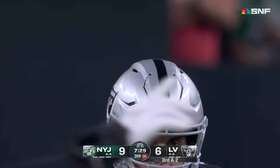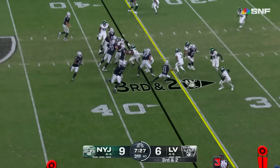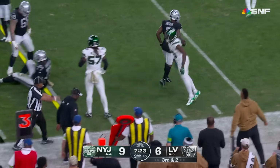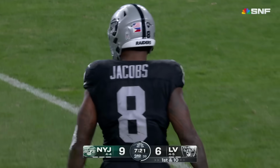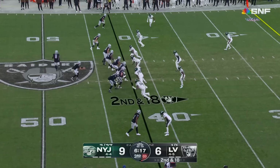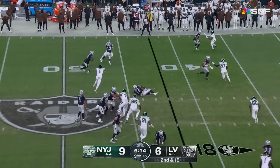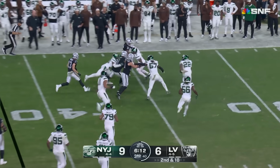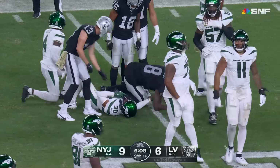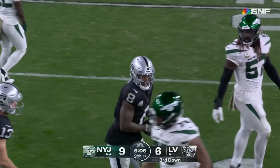Field goal from here is 55. A little pop to Jacobs. To the edge for the first down. There, Munford was trying to get out there for the block. Jacobs did it on his own. After the loss of 8, it is Jacobs on the edge. Nice job here. They're trying to get Jacobs outside to get him some room to run.